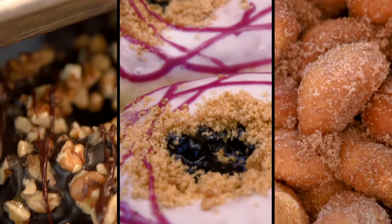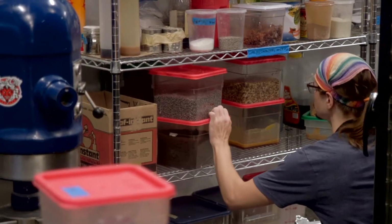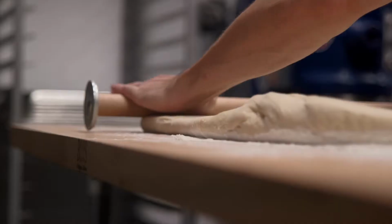The majority of our toppings are all made pretty much from scratch. So we have to do all that in one night, plus make the actual dough itself. We do all the cooking overnight, and then hopefully we're done by 2 in the morning. Sometimes it runs later. If we have 500 donuts to make in a night, then sometimes we might not get out until 4 a.m.